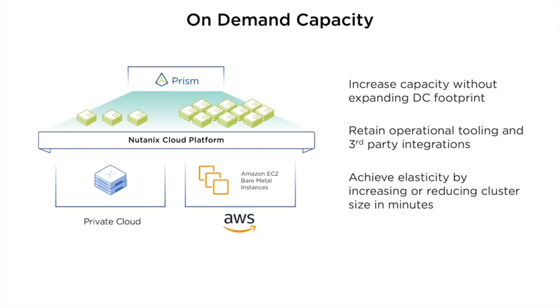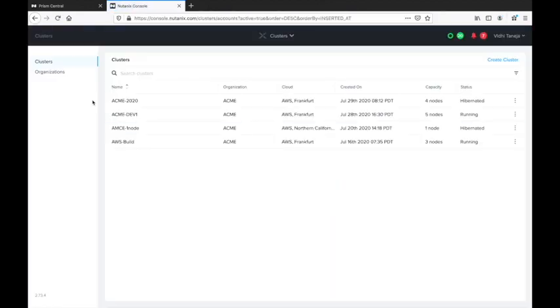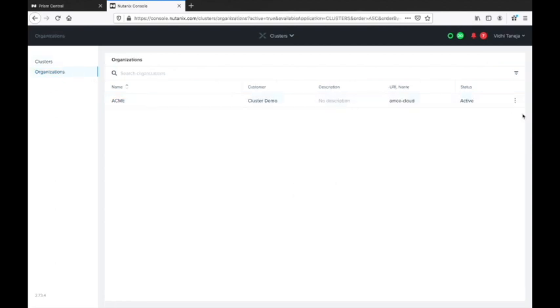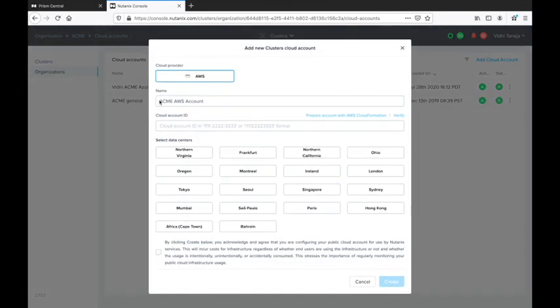Now let's get started. By logging into the Clusters portal, here we can see all the organizations and I can manage my cloud accounts. Here we can see there is an AWS and Azure account set up. To add another account, we select the cloud provider, give it a name, add the cloud account ID, and prepare the account with AWS CloudFormation.